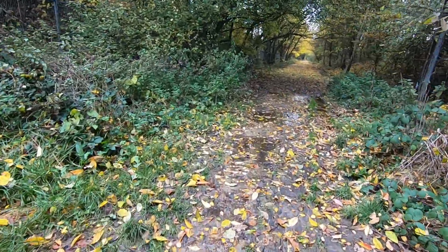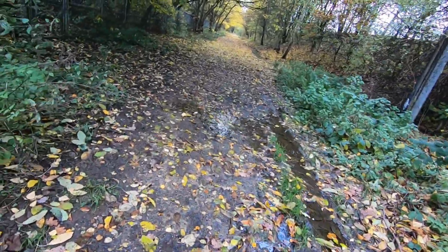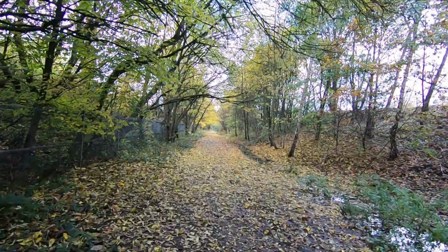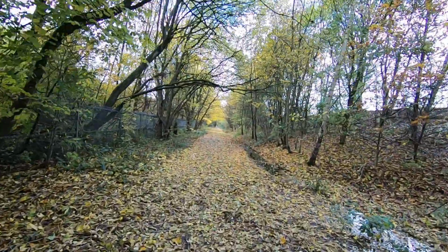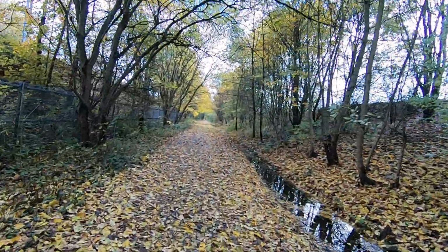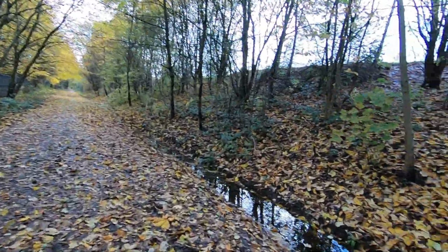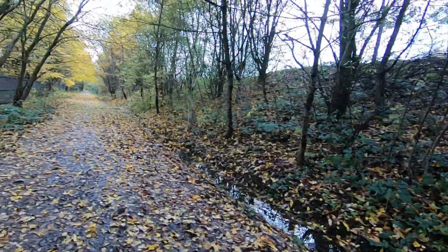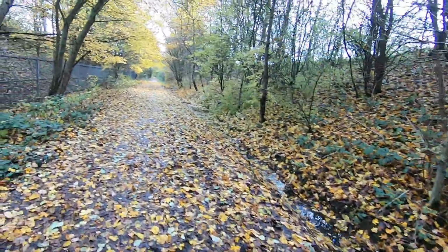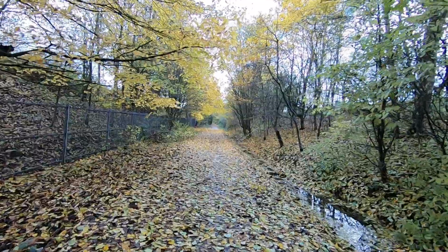To begin with, there's a muddy bit here. Puddles. Yes, muddy. And I see a corridor of trees. Looks okay. Some water holding them here on the side. What's the state of it? There's a beer can there. So, let's carry on walking.